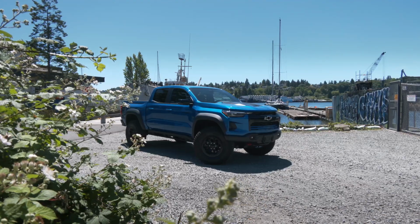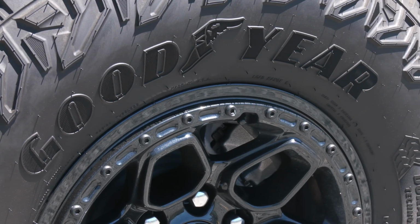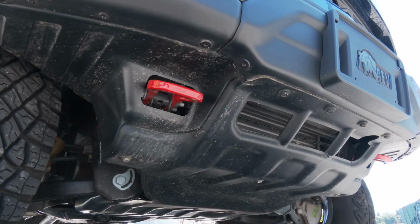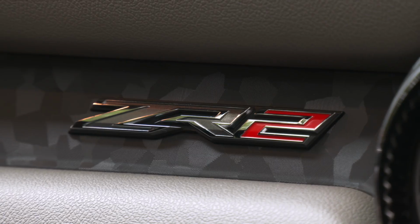It's a lot of truck, starting with the Goodyear Wrangler tires. They're 35 inches on 17-inch AEV beadlock-capable wheels. There's boron steel rocker protection and skid plates all over the underbody. Pricing for Colorado ZR2 starts at $48,400.